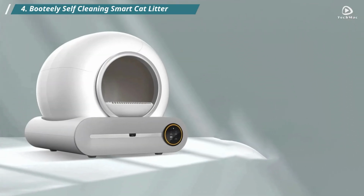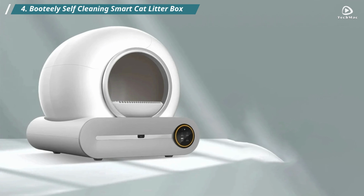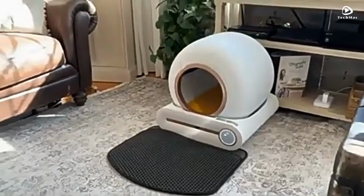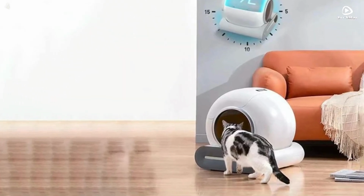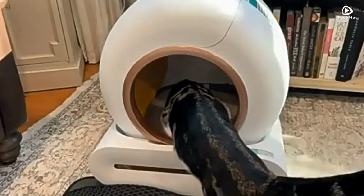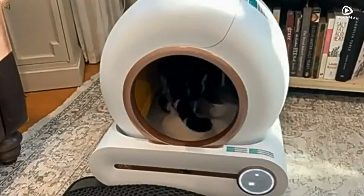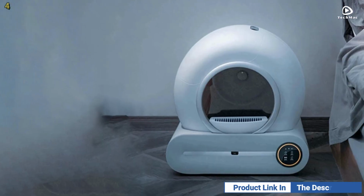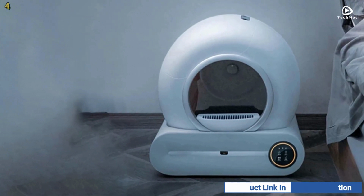Number 4. Booteely Self-Cleaning Smart Cat Litter Box. This impressive litter box boasts a generous 65-liter capacity, making it suitable for multiple cats. With its automatic self-cleaning feature, you can enjoy a clean environment without lifting a finger. The Smart Cat Litter Box is equipped with automatic cleaning modes, allowing you to watch as it cleans itself.